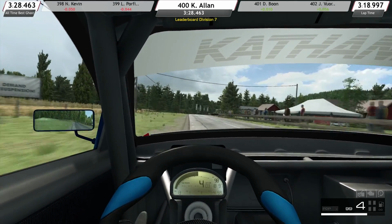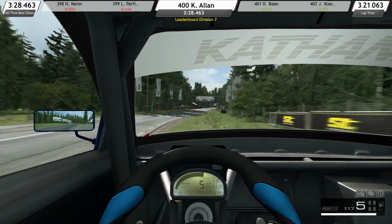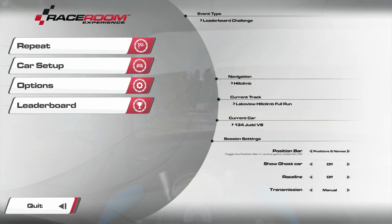Hey, we finally made that corner. Cut a bit at the end. It is a 3:22, so maybe that mistake did cost us.